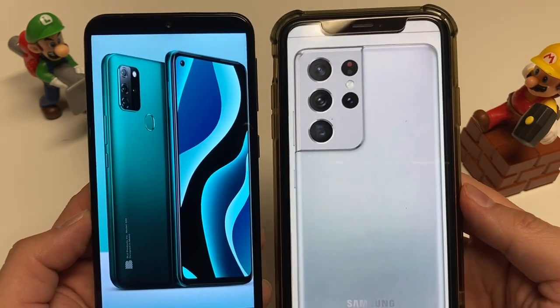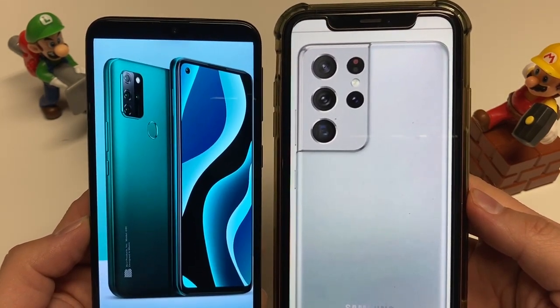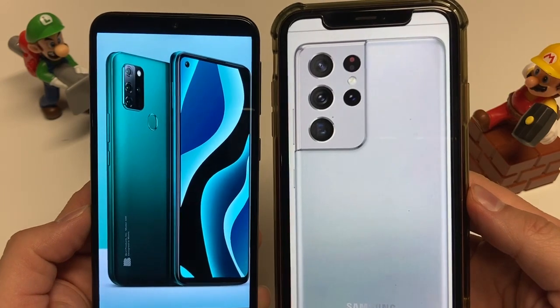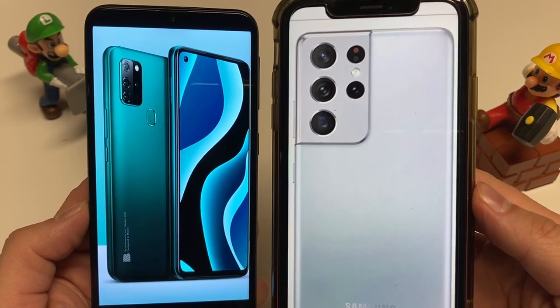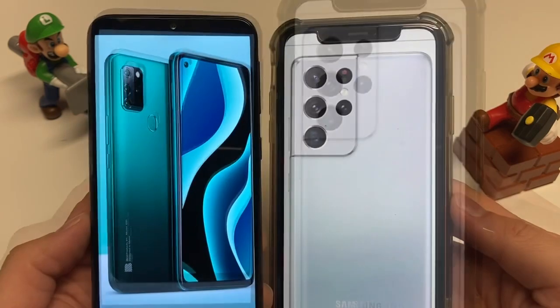Selfie camera on the Blu phone is 16 megapixels with 1080p video. On the Ultra, you get a 40 megapixel shooter that shoots up to 4K. So that's another big standout. If you want lots of crispy, nice videos with the selfie camera, the Ultra has you covered. Although it does seem a little bit of overkill. But hey, this is why you're paying over $1,100.